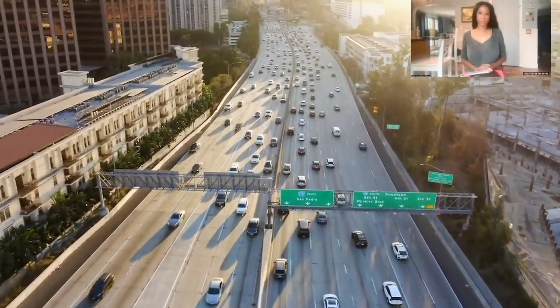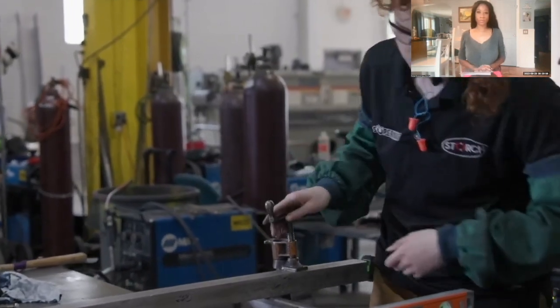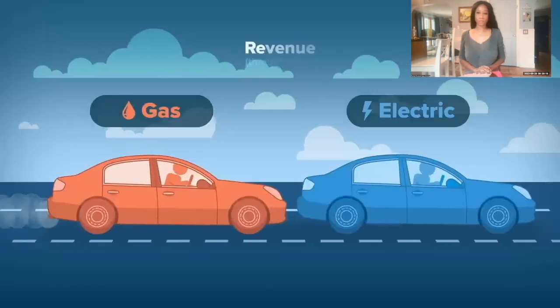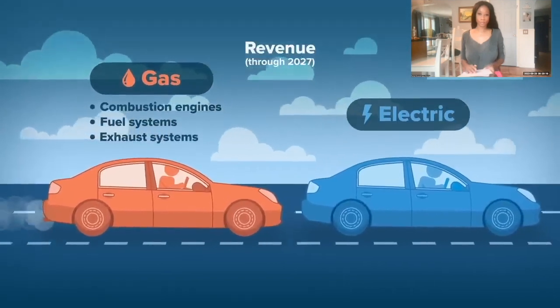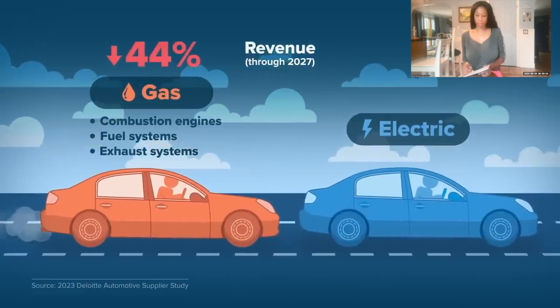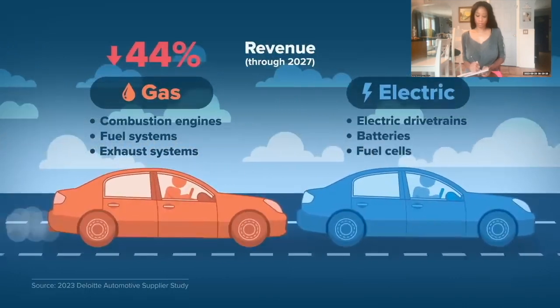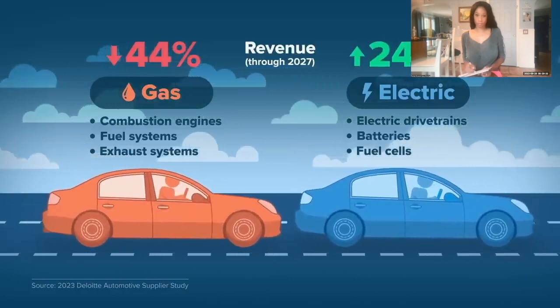The automotive industry was built around engines, but now anyone who makes parts for them is facing a harsh future. Revenues for internal combustion engines and fuel and exhaust systems are all expected to decline 44% through 2027. Meanwhile, revenues for electric drivetrains and batteries or fuel cells are expected to rise 245%. But there is another problem.